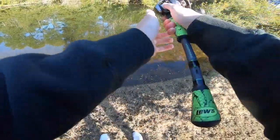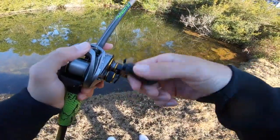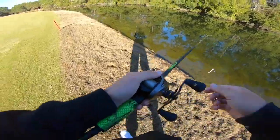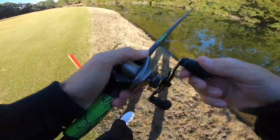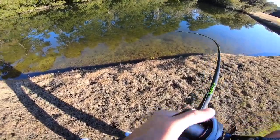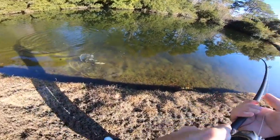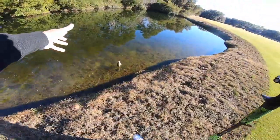Gosh. I haven't been to this pond in a while, and let me tell you, it is so clear. It is insanely clear in here. Yeah. Oh, I think it's big. Ah. Nice, that's such a good bite. And this water is so crystal clear. Look at this. I don't know if you guys can see him swimming around. You definitely can. That is just insane water clarity.